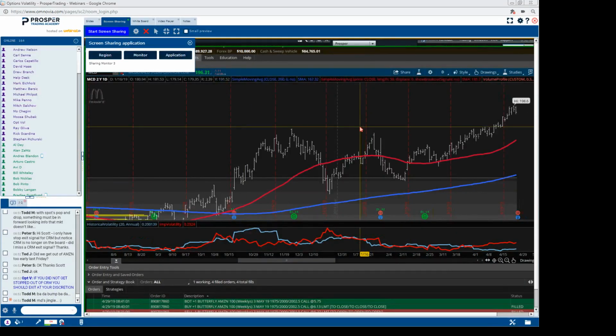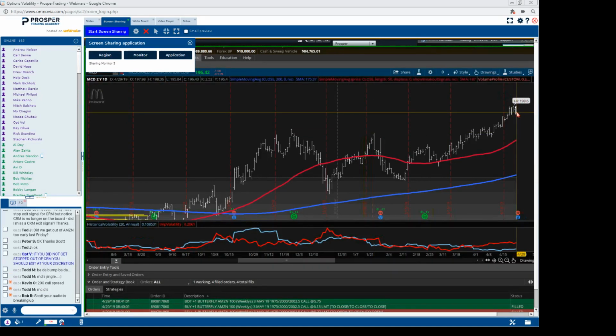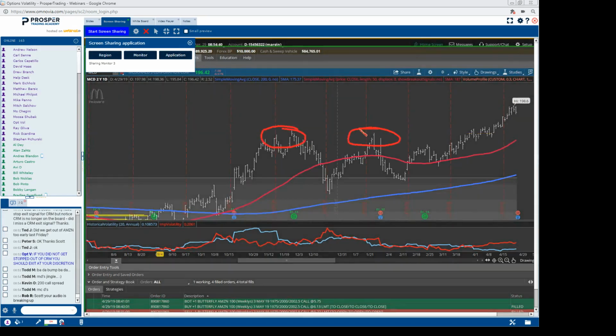There's no resistance up above here. Obviously, nothing up here. The stock has been on quite the run. There's going to be definite support even before it gets to the 50-day here. There's going to be support where this old resistance was, here and here, right around 190.